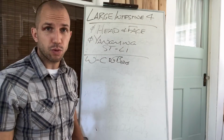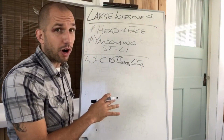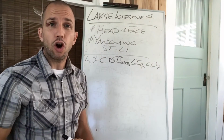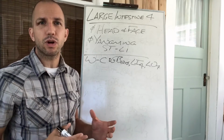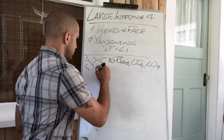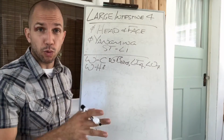So we're going to use GB20. We're going to throw in our LI4 and then our Lung 7. So that's a really good combination. If you have anything else going on, such as phlegm, you can do a spleen and stomach 40 combo, which we'll get into later. But this is a really, really good jump-off point for wind cold. Wind heat. Same idea. We want to get rid of wind.